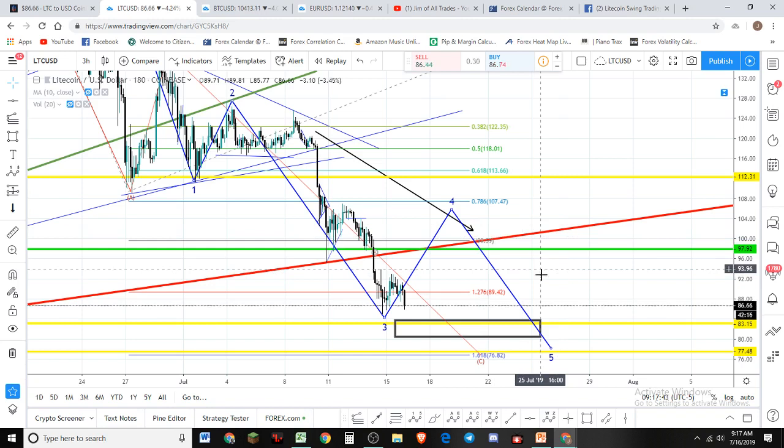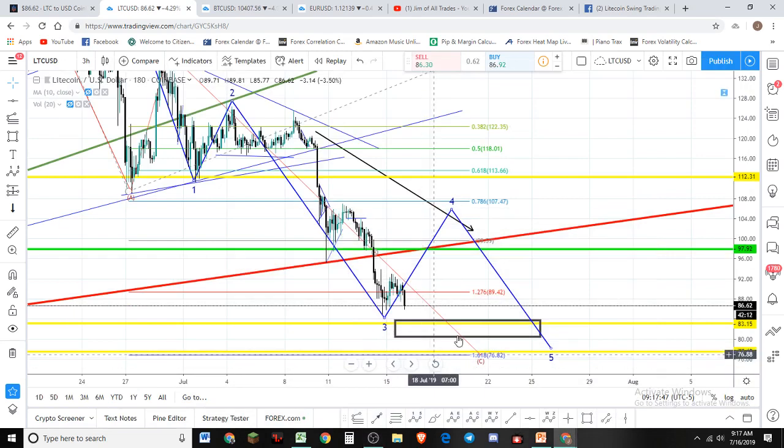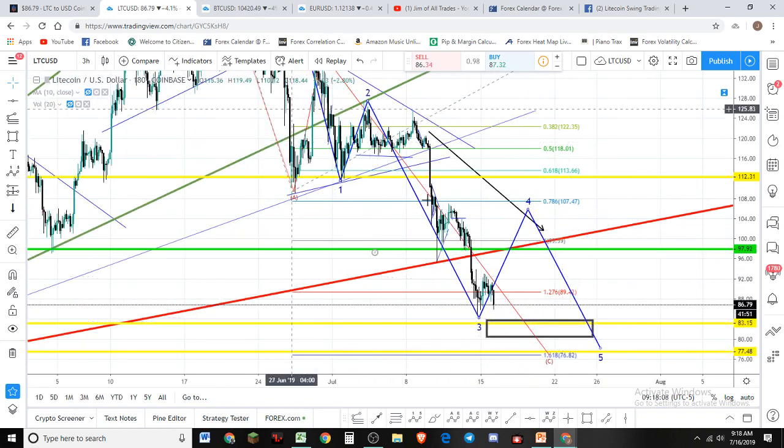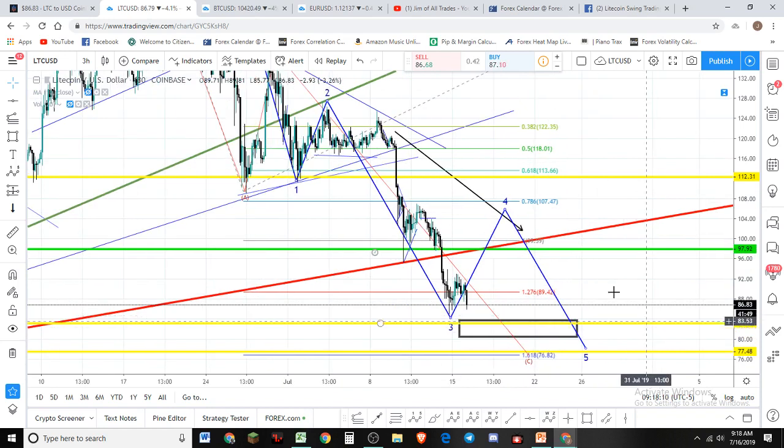So let me make sure I just kicked my cord here and make sure I'm still recording. Okay, all right. So yeah, this is really looking like it wants to come to the downside. If it does break this low, I'm looking for a bounce here at 82 to $81. That's where I'm looking for entry for a nice four wave. That's what I'm expecting, guys. And then I would see another push to the downside to finish this ABC. That's what I'm leaning into.